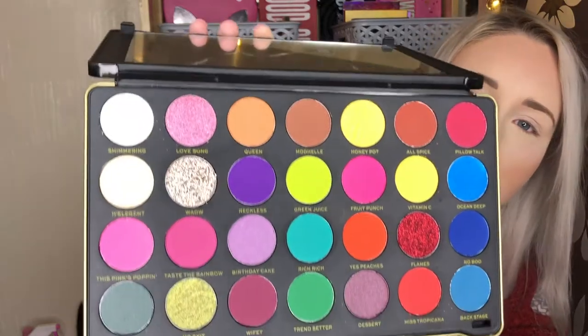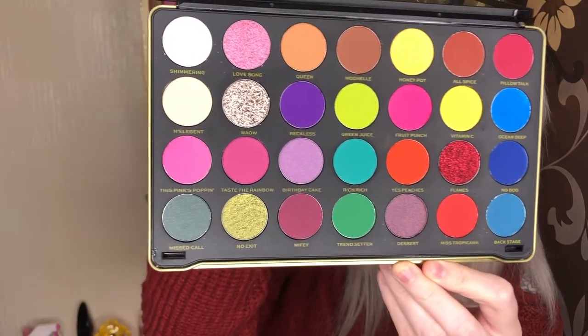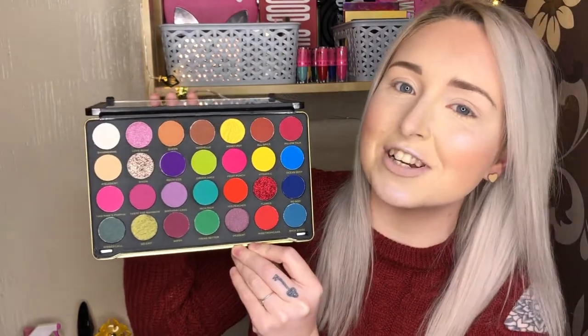I'll just give you a close up of the palette. Super cute, I love them so much. It's cruelty free and vegan as well, which is really good. So yeah, let's get into the swatches.